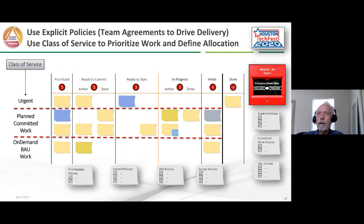The other thing we do is, while each of these teams has their own fit-for-purpose board, we start with a kind of standard board and then customize it to the teams. And so we often see what we call class of service in Kanban, defined as swim lanes on the board for urgent type work or blocked work, emergency type work. And then a column for planned, committed work. A lot of times that's their project work. And then a column for on-demand or unplanned activities, business as usual type work. So we can segment the work on the board, and it seems to help teams significantly.